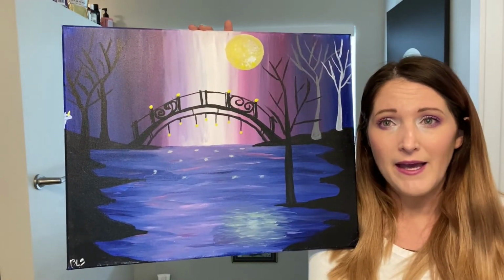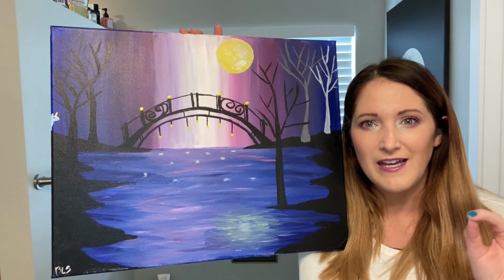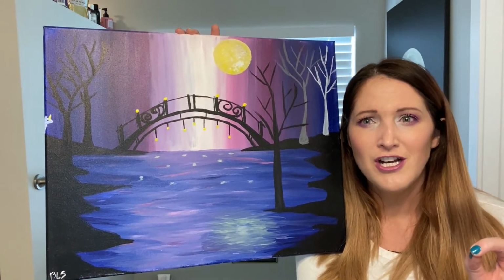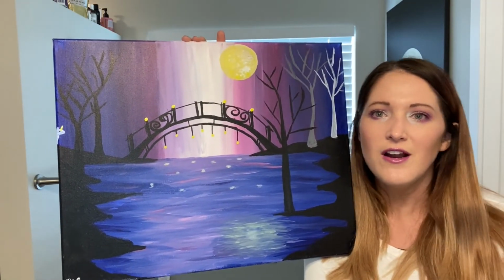I feel like they're not my best. They only give you two brushes, and one is a really fat brush and one is a smaller still fat brush. And so when I try to get these tiny little lines, I have difficulties. So they're not my best.